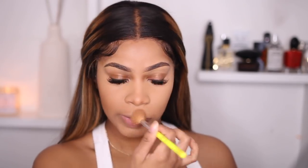I know this isn't like an everyday thing, but I do this regardless. Full glam, natural glam, every day. Just whenever I'm doing my makeup, I have to do this. It makes such a difference. And then I'm going to go in with a setting powder.